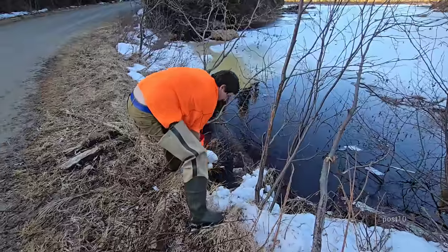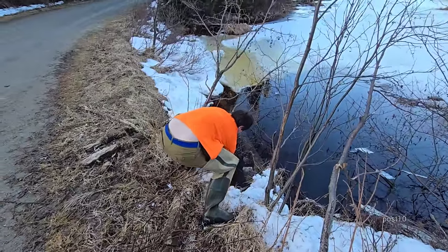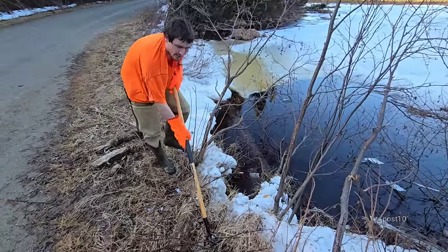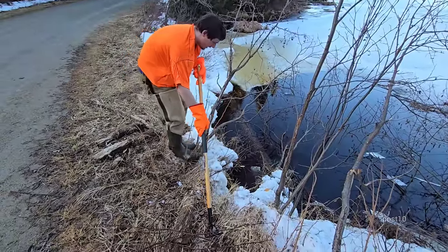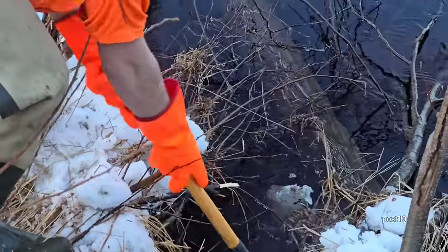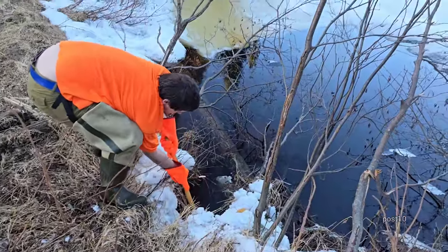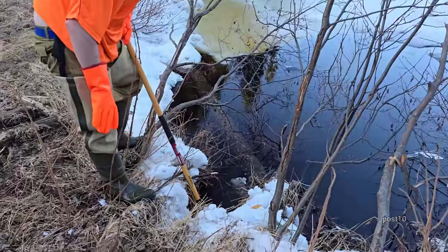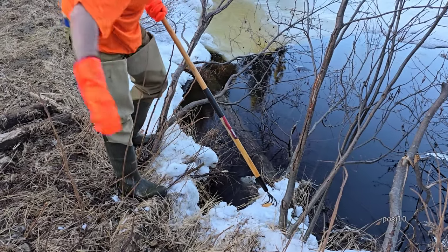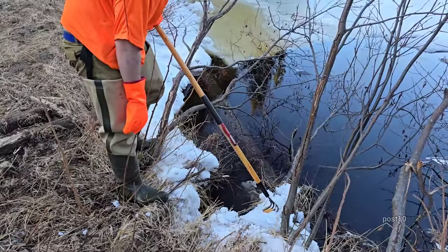I think we got it fully open now. It's very murky. I'm using the rake to feel around at what I'm doing. I'm trying to get the grate up and out of here. Basically, the only reason it has a grate is so the beaver builds a dam in front of it instead of inside it where no one can get it. It's winter. Beavers aren't going to do that right now.